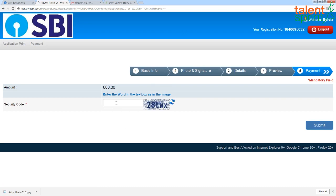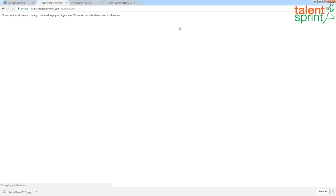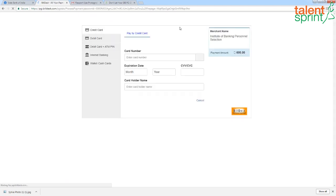Let's enter the word in the text box as in the image. And we're going to click on submit. Do you want to submit? Okay. So it takes you to the payment gateway page where there are different options for you to choose from in terms of completing your online application fee payment. You can either choose credit, debit, internet banking, wallet, cash cards, ATM PIN, whichever method is convenient for you. You can choose that mode of payment and make your payment.